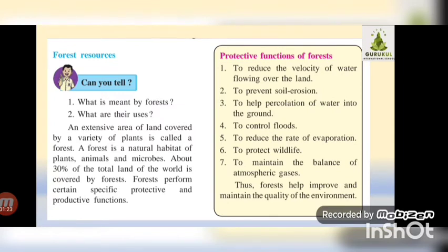Then it protects the wildlife. It is but natural that different wild animals stay in the forest, and it is their house. A forest is their home, their shelter. Nowadays in the news you might have heard many times that some wild animals are seen in the villages. Some leopards are coming into villages and catching village people, small children, or some animals of the villagers. Now why are all these things happening?